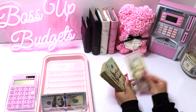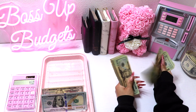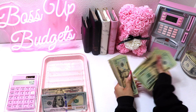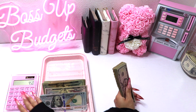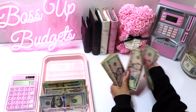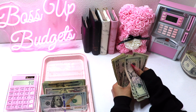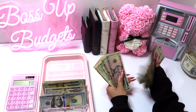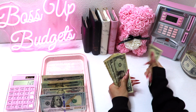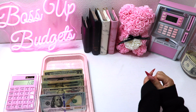$1,200, $400, $450. I'm gonna use my calculator this time to help me out. Then we have $20, $40, $60, $80, $100, and so on up to $500, $5, $20. And we have fives: $5, $10, up to $100, then up to $50. So that was $150 in fives. Then 1, 2, 3, 4, 5, 6, 7, 8, 9, and 10. Perfect. So all of our cash is there.